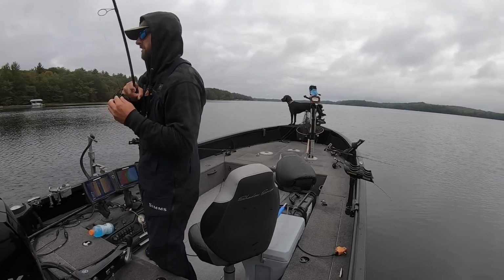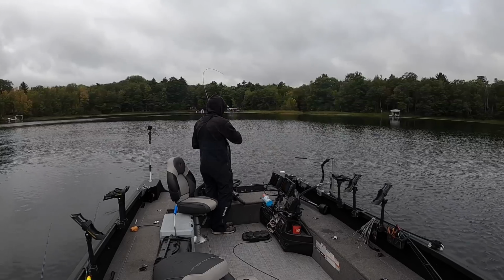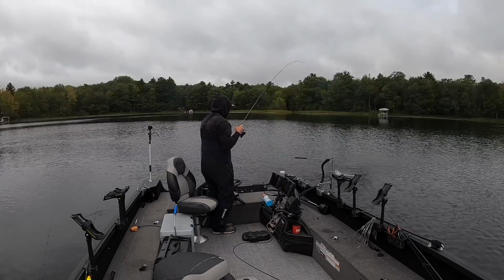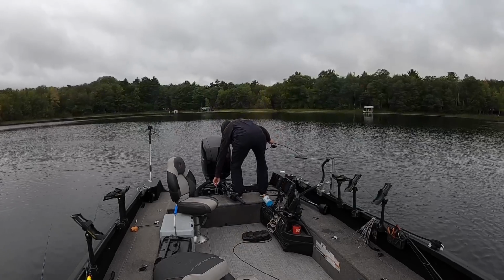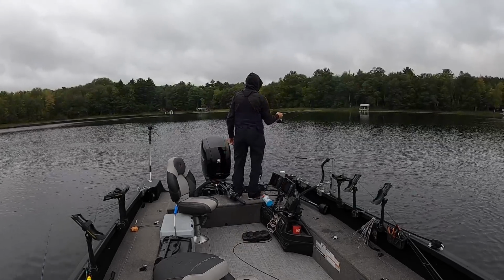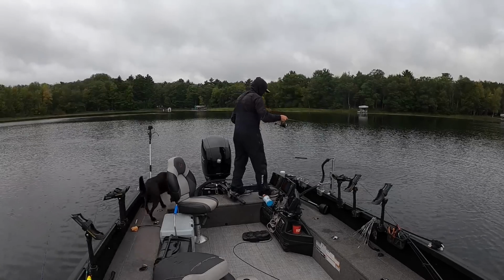That's gonna be a pike all day. That's gonna be a pike. Nope, there's a bass. I think we got the old smallie on here. Look at that thing go. There we go. I figured we'd eventually get one. You guys see how much that fish ran? It was like I could hardly catch up to him.